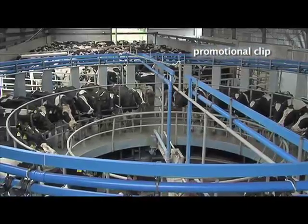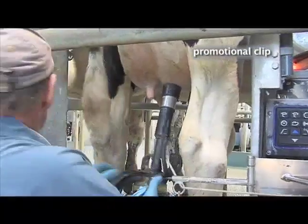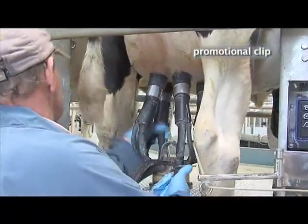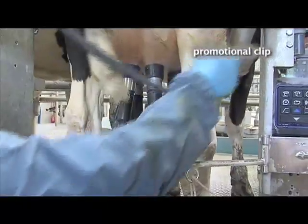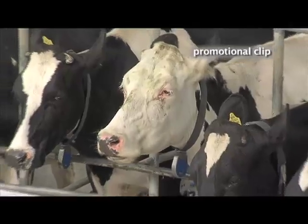Automatic drafting on the parlour as well, and as I explained to you already, we have the automatic cluster removers. And also with the cluster removers, if they don't come off, we have a chain which sits behind the cow, and a cow can go a second rotation without backing off the parlour.